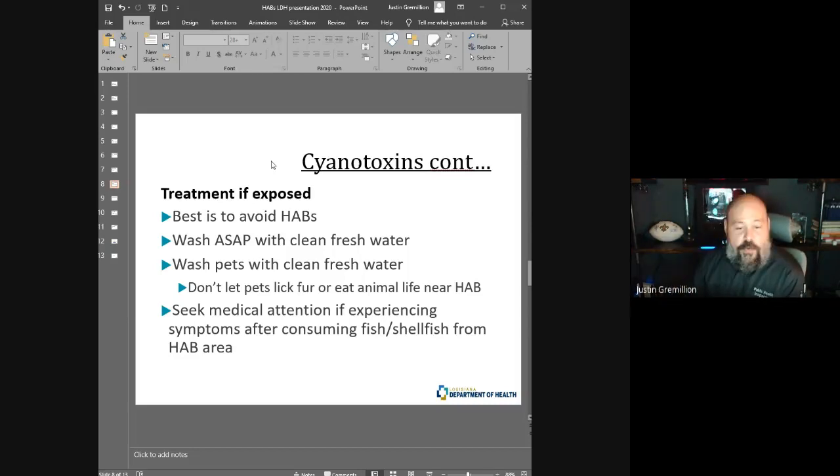And we're not going to tell you that one's harmful and that one's not. Avoid algal blooms in general. Don't go near them. Don't swim in them. If you think you've come into exposure, or you got some on you in waterways, maybe you went there and realized it was there after the fact, wash your body, wash your clothing as quickly as you can. Nice, clean, fresh water, soap. Same thing with your pets.